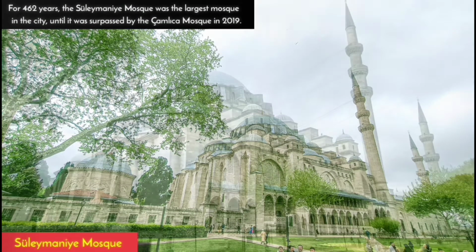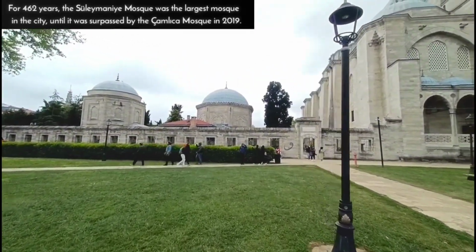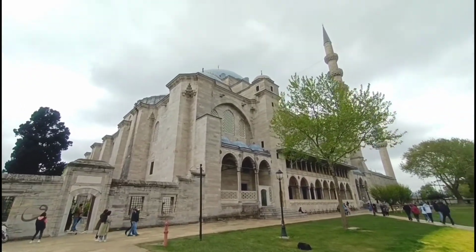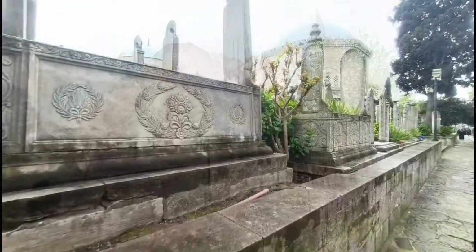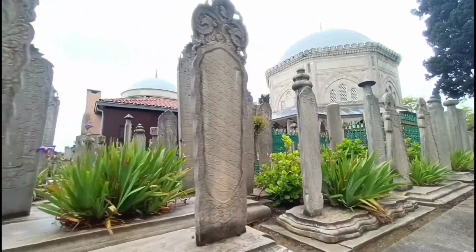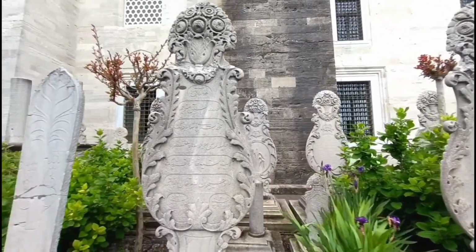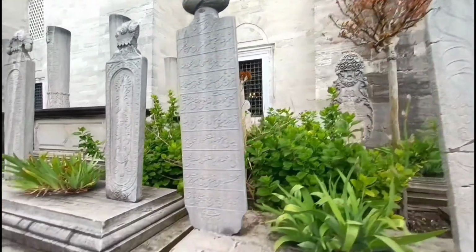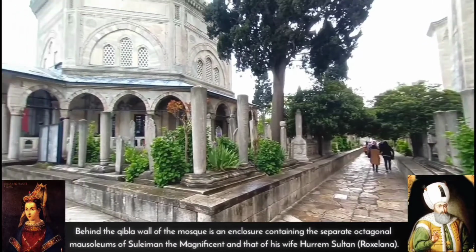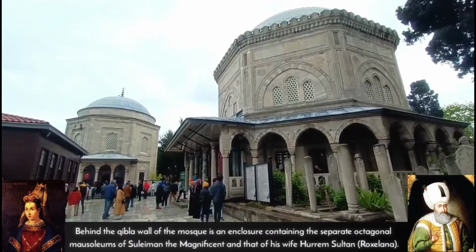For 462 years, the Suleymaniye Mosque was the largest mosque in the city, until it was surpassed by the Camlica Mosque in 2019. Behind the Qibla wall of the mosque is an enclosure containing the separate octagonal mausoleums of Suleyman the Magnificent and that of his wife Hurrem Sultan.